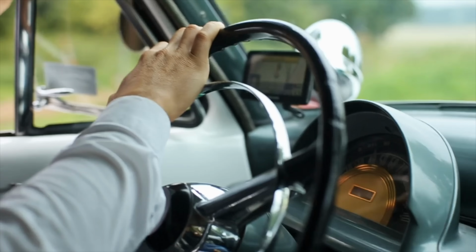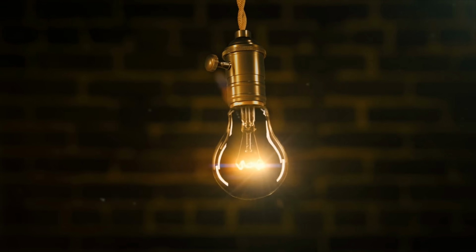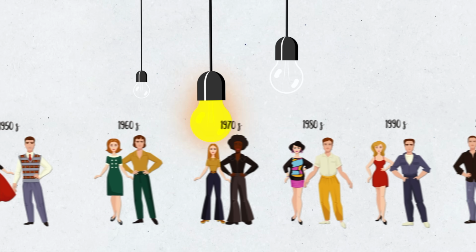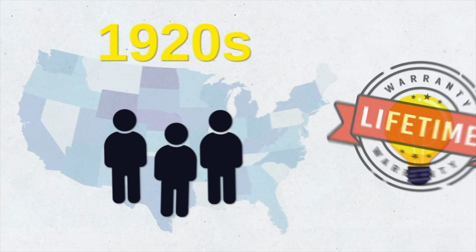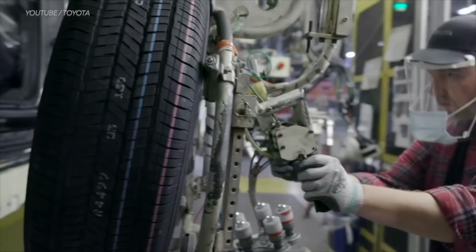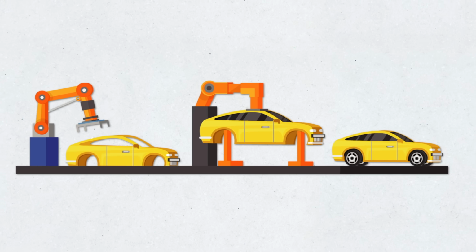Once upon a time, products were built to last a lifetime. In fact, did you know that there's a light bulb that's been burning for over 120 years and it's still going strong? But in the 1920s, a cartel was formed in the U.S. that limited the lifespan of light bulbs. Since then, industries care less about repairing for longevity and more about planning for replacements. And this includes the car industry.